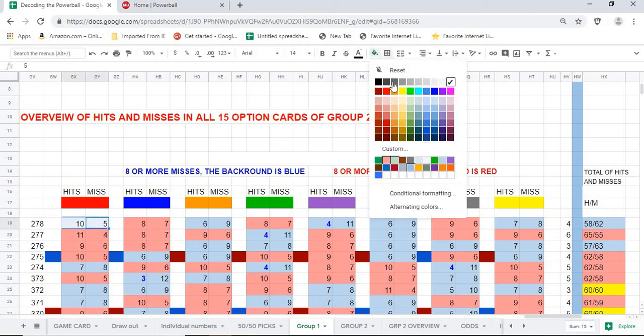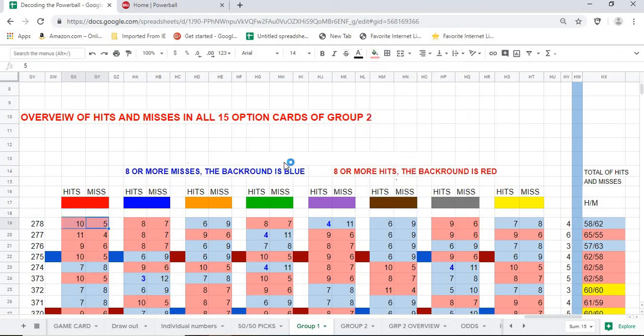So since there was more than 8 hits, the magic number here is 8. So 8 will give me the majority out of 15. When that happens, I color the background red for hot. And when it doesn't happen, when there's more misses, I color the background blue for cold.